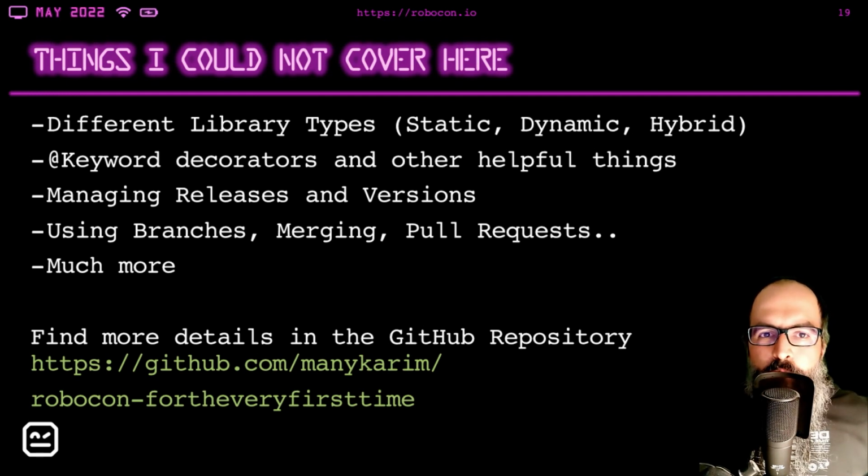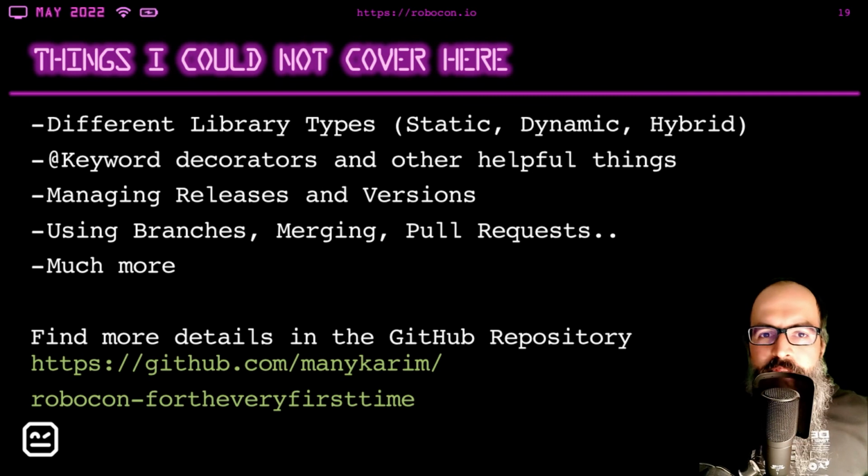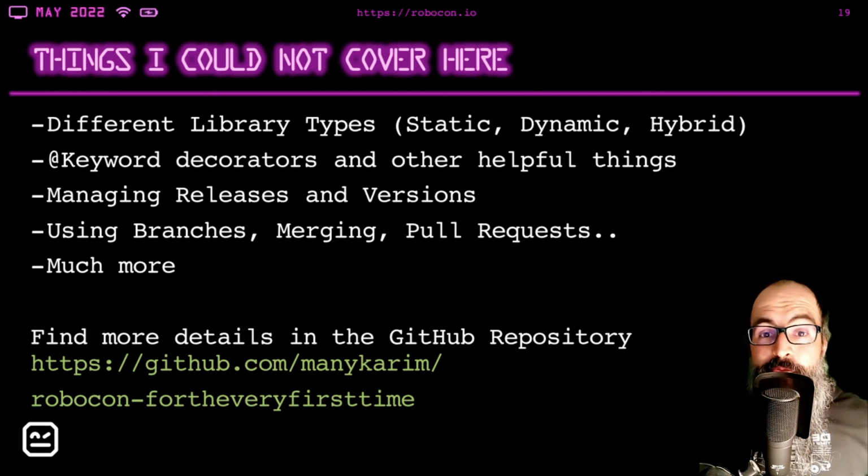So I couldn't speak at all about the different library types in Robot Framework, like dynamic, hybrid. There are a lot of other helpful things like keyword decorators that you can add to your keywords. There's things like managing releases and versions, also in GitHub, using branches, merging, pull requests, and much, much more. Yeah, so you need to do some reading yourself. But I hope my talk allows you to get started and will enable you to release your work, especially your Robot Framework libraries as open source.